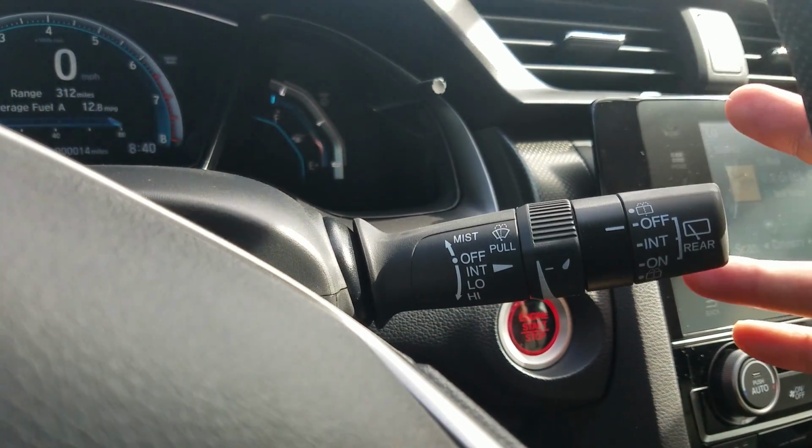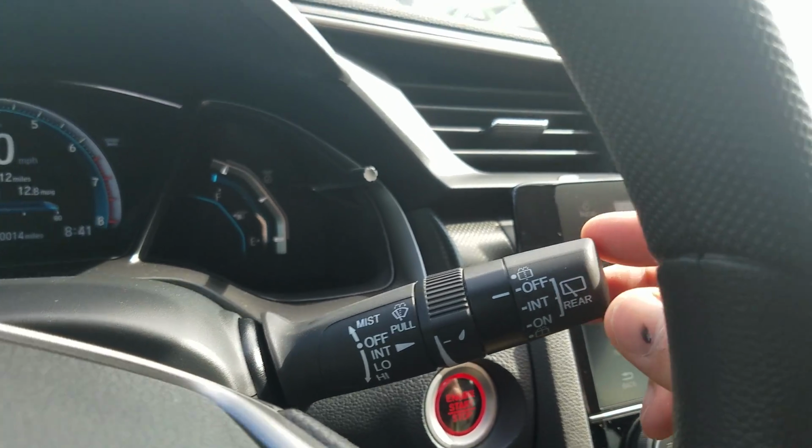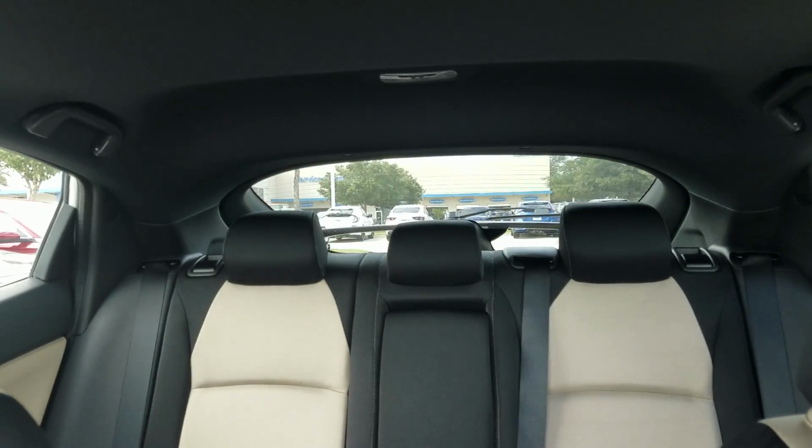My front's to pull down, and then my back windshield wiper is going to be out that back window. While we're talking about back windows, I'm going to flip this around so you can see what it looks like out that back window, so you can get an idea for what you're looking at.